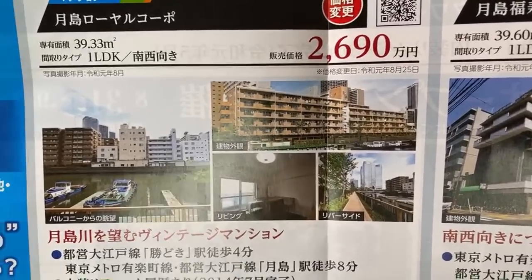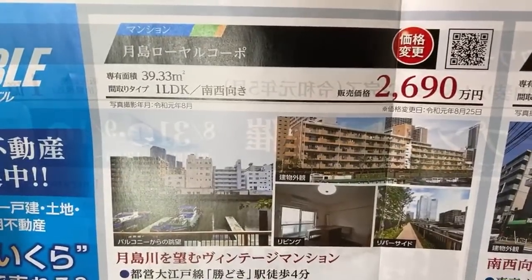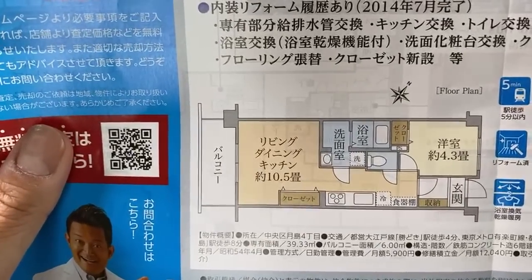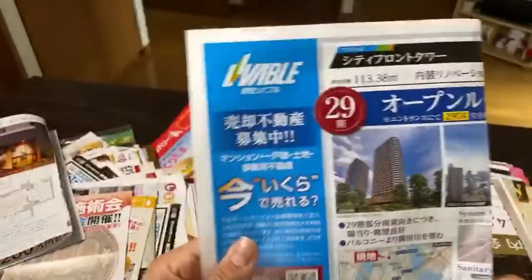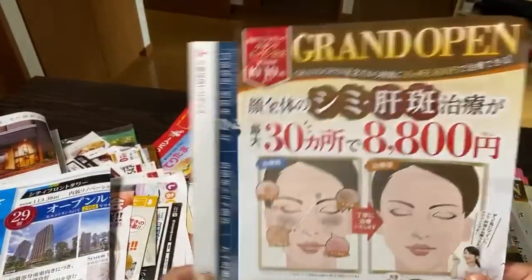Riverside, you get on the riverside. It looks pretty nice. One LDK, 40 square meters. It's not a lot. And here's the layout. 10.5 tatami rooms for the living and the dining, and then a bedroom here for 4.3 tatami mats. That's not a lot. For $250,000, Tokyo is just, I don't know, they have a housing bubble, I think. That's just not worth it.